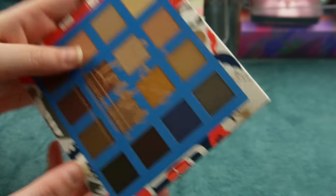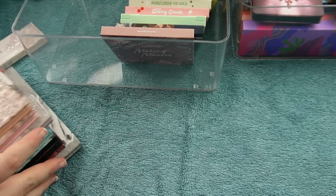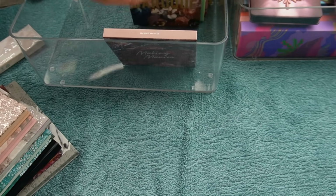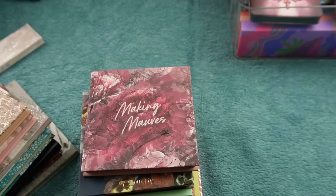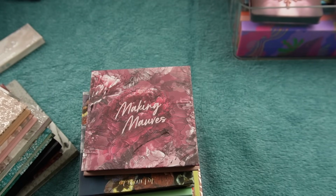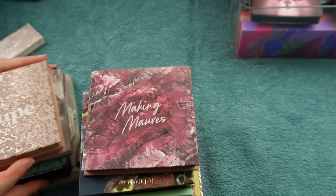I still hold this very near and dear to my heart, so keeping it for sure. And like I said, those were things we had to get through before we could get to ColourPop. You just saw me talking about some other ColourPop things. So yeah, I've got quite a lot of ColourPop.